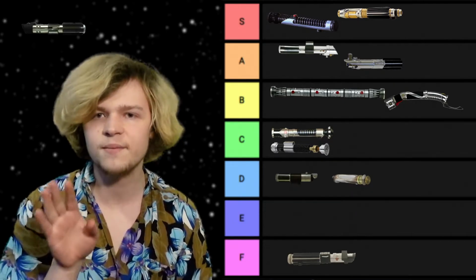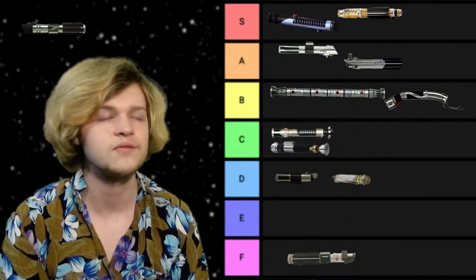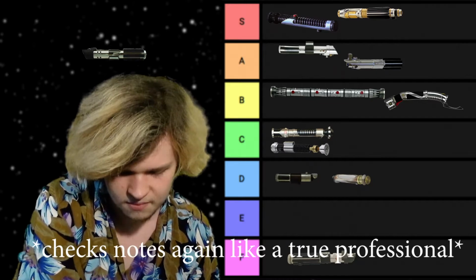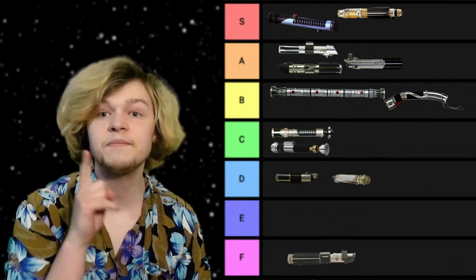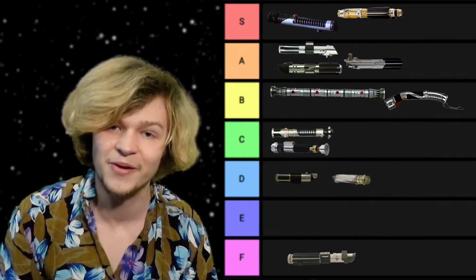The Vader's lightsaber, as a whole, it's functionally the same as Anakin's Episode 2. So I think we should put it in the same tier. What was it, B tier? A tier? Yeah, good. But the Episode 3 one goes in the fucking trash because of how terrible it looks.